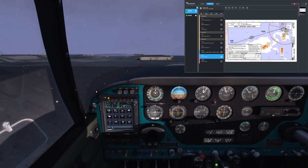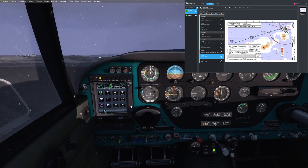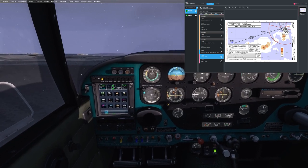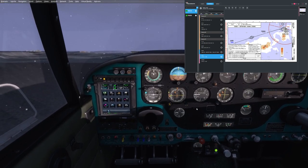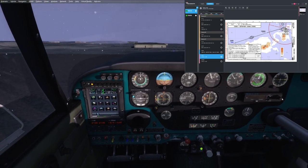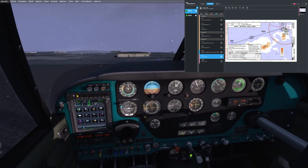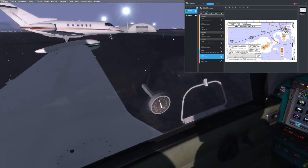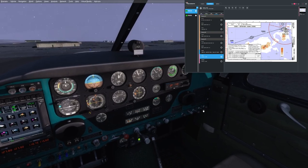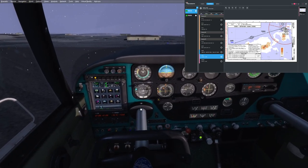And we have the GPS on, but we're not going to use it. We're going to set the CDI to VLOC mode, which it is. We're going to need our Comp 2 because it's a DME required approach. Let's turn on the ADF. The RMI is here. We're going to be using that. And now that the windshield is fully defrosted, we can put the defroster back a bit.